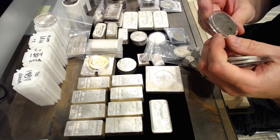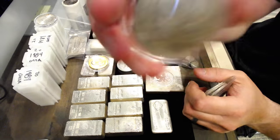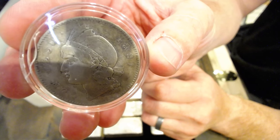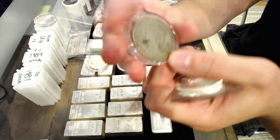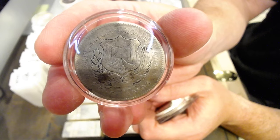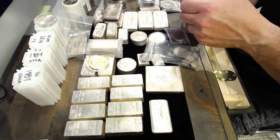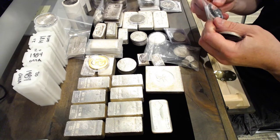Got my first Dominican peso. I got it in an airtight. A little worn, 1897. It's got a little crack in the airtight. These are hard to find, and they command big premiums, even in condition like that. You're still going to pay a pretty healthy premium on those coins.